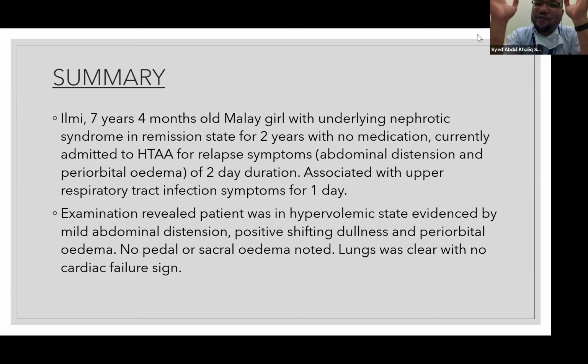One thing, you said nephrotic syndrome secondary to URTI. This is not correct. Nephrotic syndrome doesn't cause URTI, but a relapse of nephrotic syndrome can be triggered by URTI. So you have to speak correctly. Okay, nephrotic syndrome precipitated by URTI.